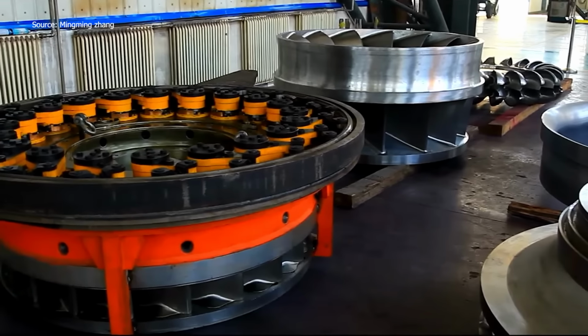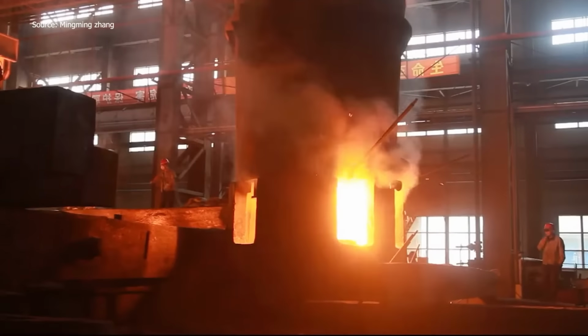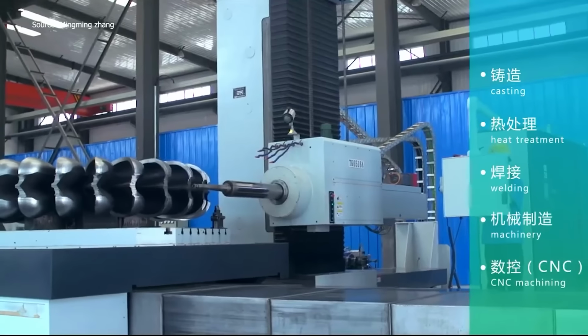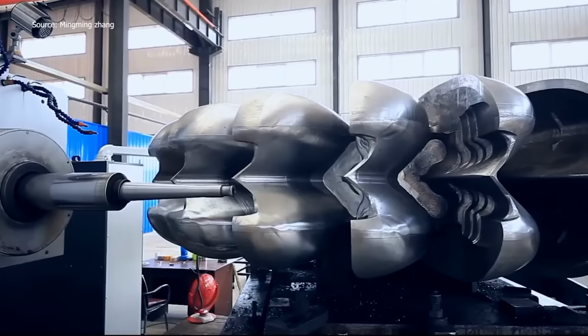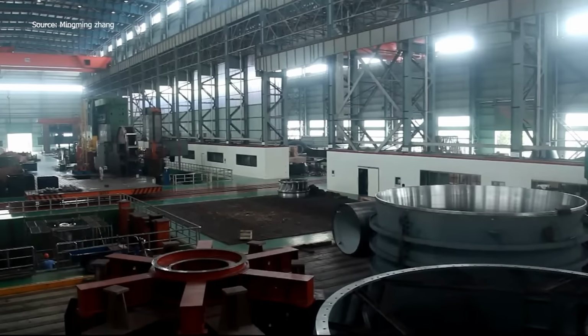Shenyang Gatai Hydropower transforms raw metal into high-performance Pelton turbine runners with systematic expertise. Sheets and castings undergo precise CNC machining, shaping blades and hubs with exacting measurements. Specialized heat treatment enhances durability, while welding secures structural integrity. Advanced simulation and endoscopic inspections validate each component before assembly.